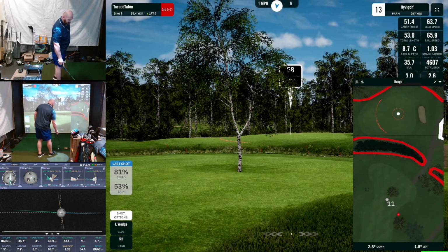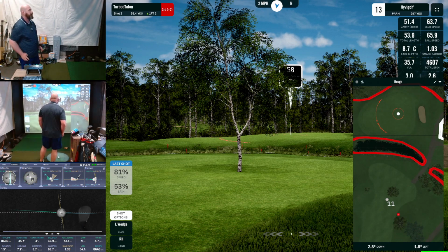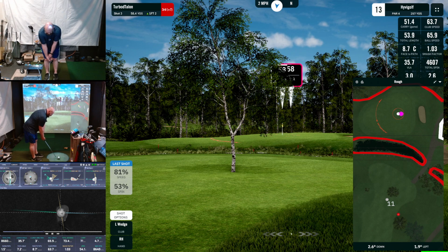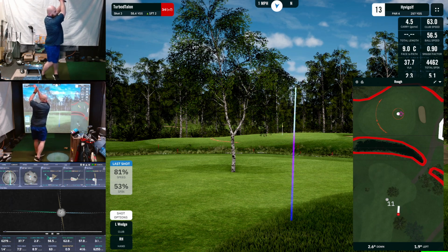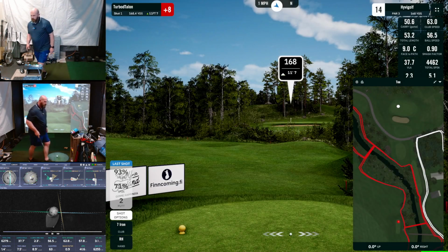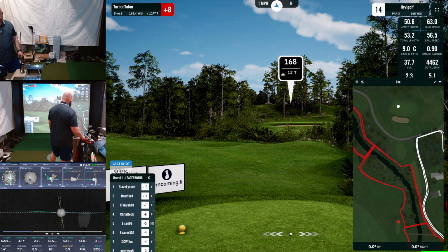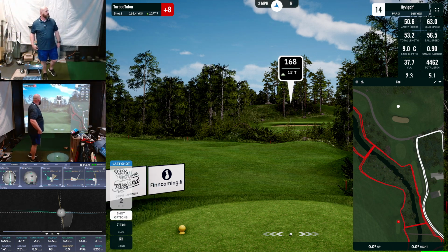Okay, I thought we would hit a tree, did not. So gave it a little too much mustard. Thereby demanding that I hit the same club again, which is a bit against my religion. Ooh, bogeys. 168 uphill. It's gonna play about 170 something. Look at this dude. He's minus 13.